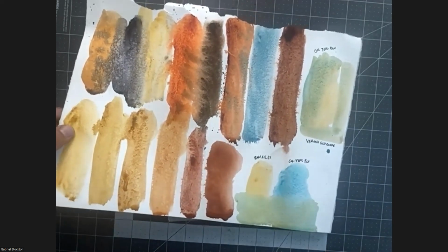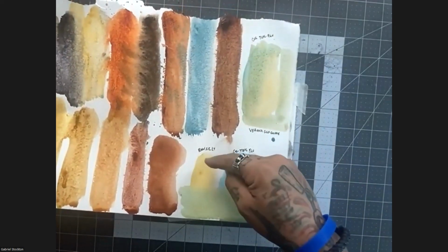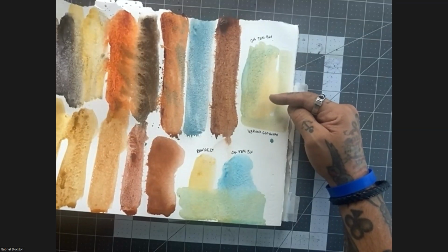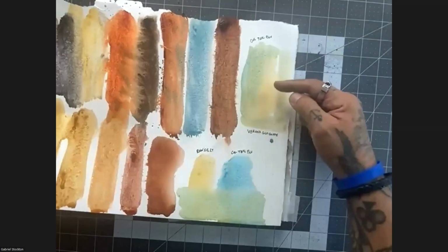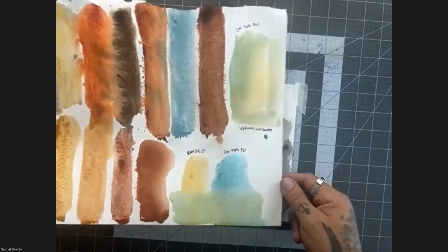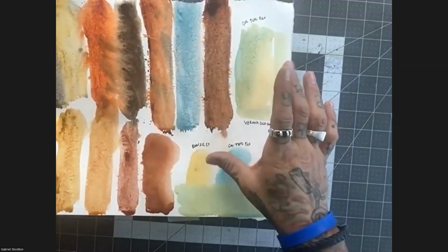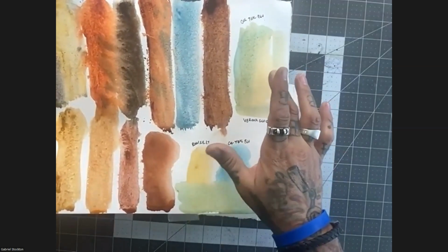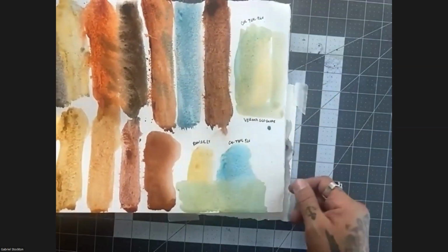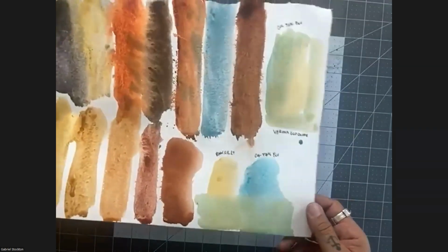Now I've taken two mixes here, a raw sienna and an ochre. And I'm mixing them with the cobalt teal blue, and you can see it makes two different greens. Even though I would categorize these as two warm yellowy colors, they make two different greens with the same color that I'm using for blue.